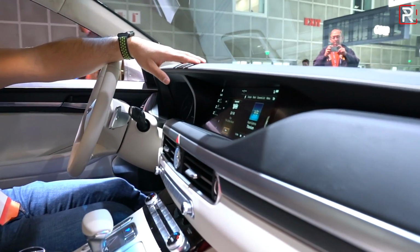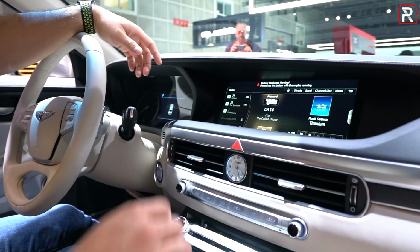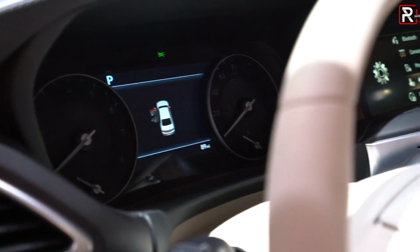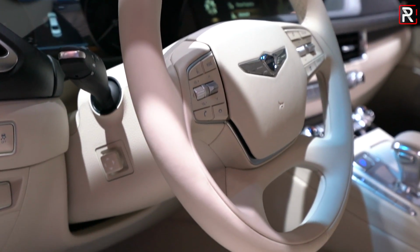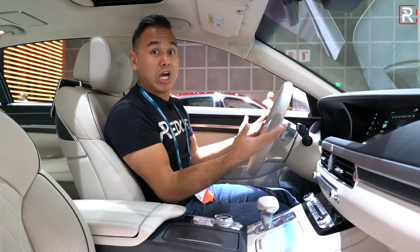You have a 12-inch infotainment system here that is kind of similar to Hyundai with their Blue Link, but again, it's kind of their own Genesis branded system. This center stack over here on the instrument panel doesn't have a full LCD, which is interesting because most competitors do a full LCD here. I do like the power tilt telescoping steering wheel. I like how it's a beige color, but remember, if it's a light color wheel, it's going to get dirty if you're constantly touching it.